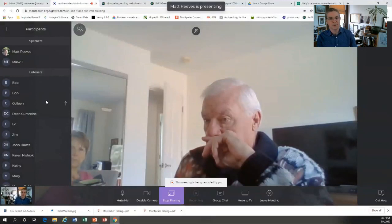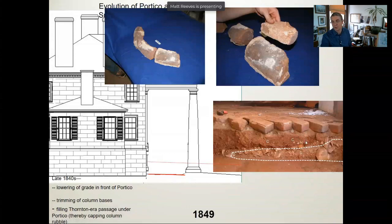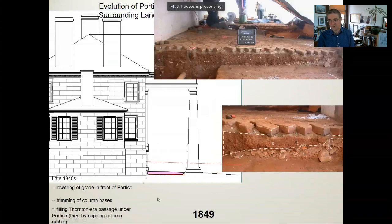What we excavated under the portico was basically about a foot and a half of accumulated deposits from this late 1840s remodeling of the house when the house was stuccoed. They trimmed the columns down, and all that material fell onto the floor underneath the portico. Then a layer of clay was put down. This layer shown as layer C right here, this clay, is the surrounding grade around the main house that was taken down to bring the driveway up to the front of the house.